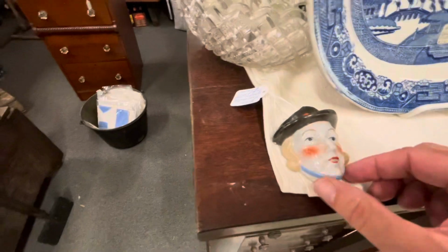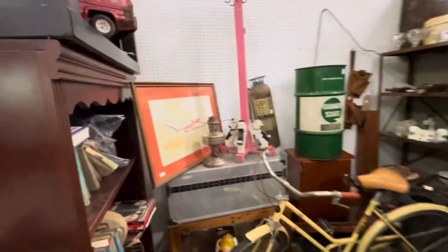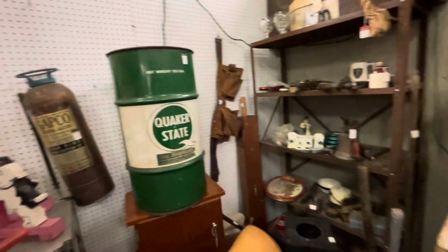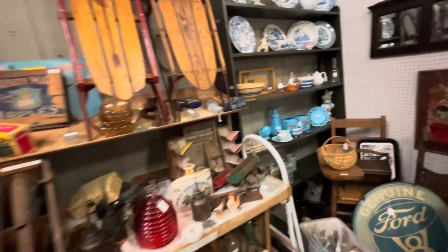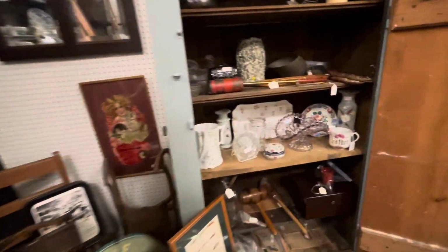Some very colonial looking stuff over here. Never know what they might have mixed in though. Going kind of quick, just trying to go through these booths as fast as possible to see what I can actually purchase.